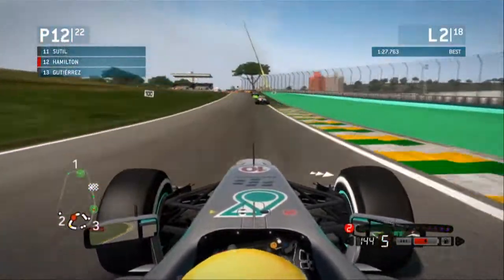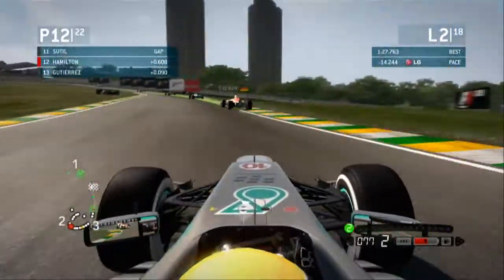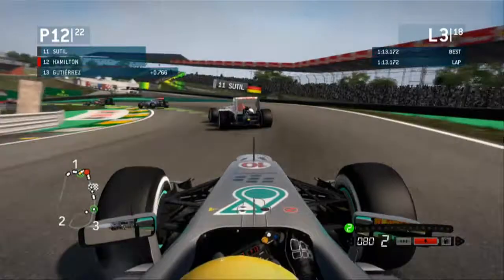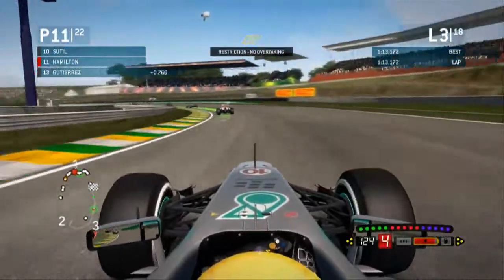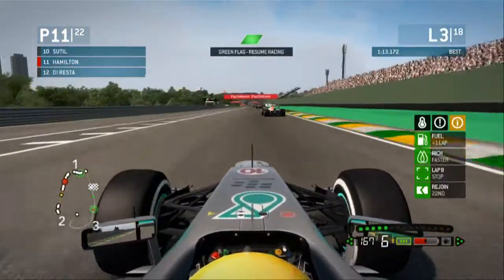We're looking here maybe to get a switchback on Gutierrez. We are, and we're up to 12th position, and maybe looking at Adrian Sutil as we climb up the hill towards the start finish line. But no, we couldn't quite do that. And then here on lap 3 we see Jenson Button caught on the apex. I think he's out of the race. He's got some sort of problem, and he is out of the Brazilian Grand Prix, so that's one less car to overtake, and we might be able to make a move here.